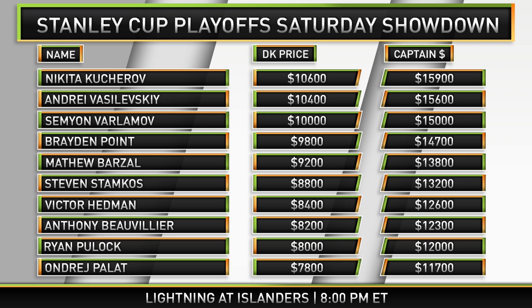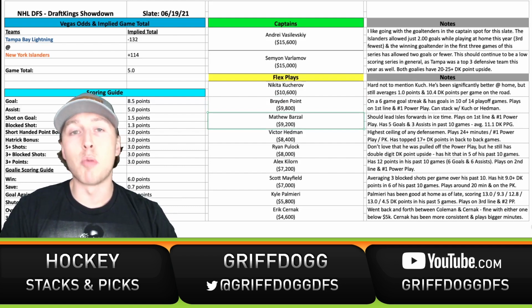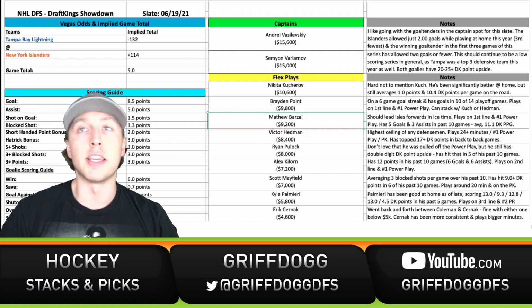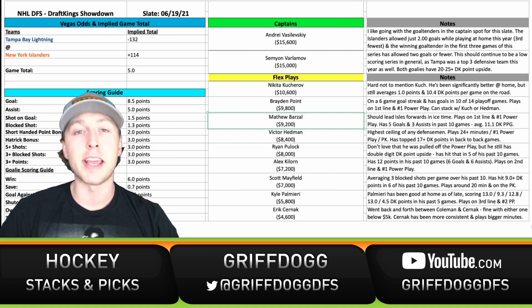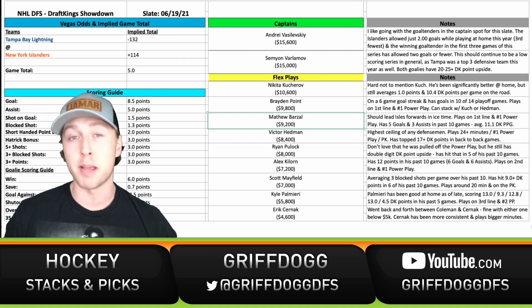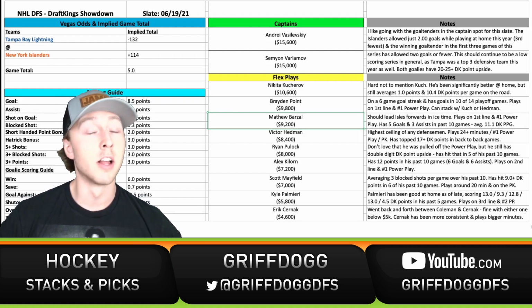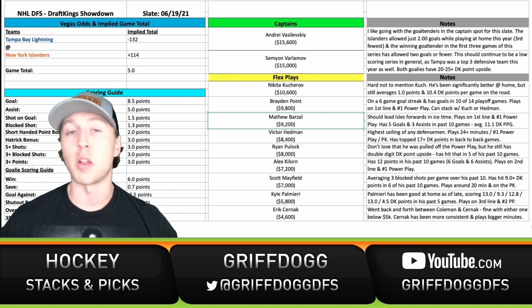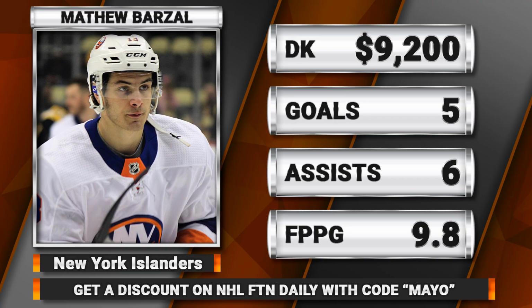The next guy here is going to be on the Islanders side of things. Matthew Barzal has really started to find the hot hand on his stick as of late too. You can see there 5 goals in his past 10 games, averaging 11 DraftKings points per game, and naturally this guy is more of a playmaker, so if he's scoring goals as well, I really like where the ceiling is for this guy. Going to play on the first line, play on the first power play, and should lead all Islander forwards in minutes as well. So I like Matthew Barzal here, a little more expensive for Islanders forwards, but definitely not afraid to pay up for him considering the way he's played as of late.